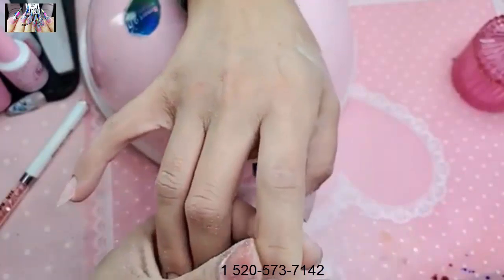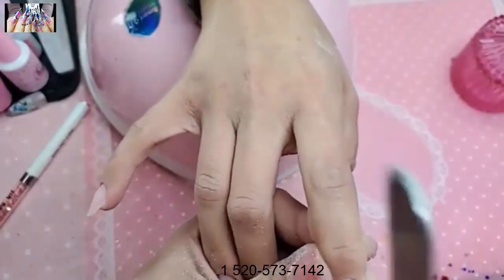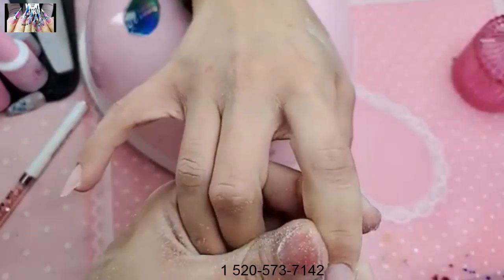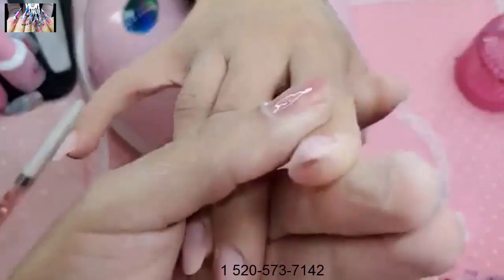So let's make sure that free edge is nice and even, you guys. Focus on the center line of the little baby almond nail, so that way she's nice and even. Did you shorten them? I did.